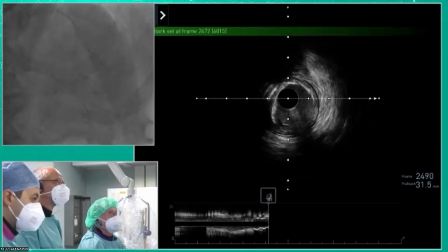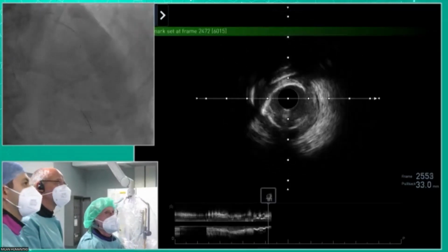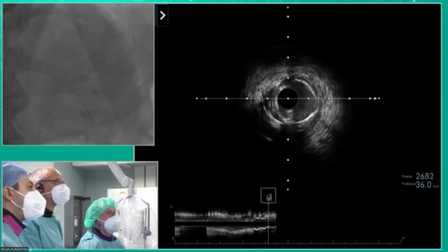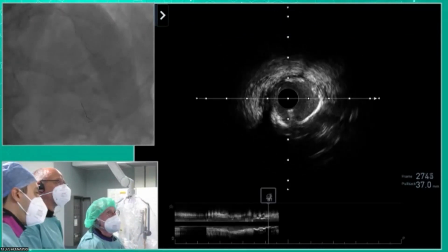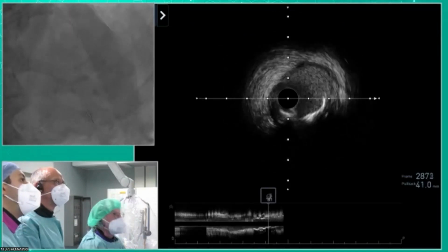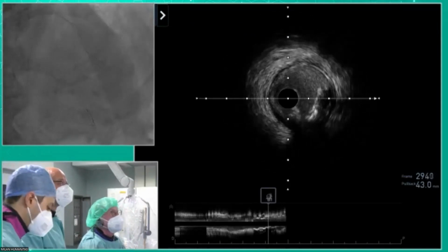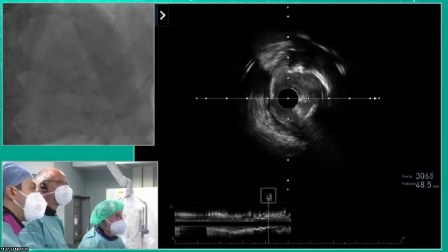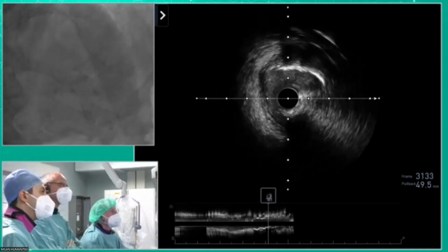So don't forget that this patient is 84, not 18 years old. There is some calcium. Well, he came in with an NSTEMI of the other vessels, no? So now, here, lumen is bigger. Now we are at the junction. We should reach the diagonal with the second wire.